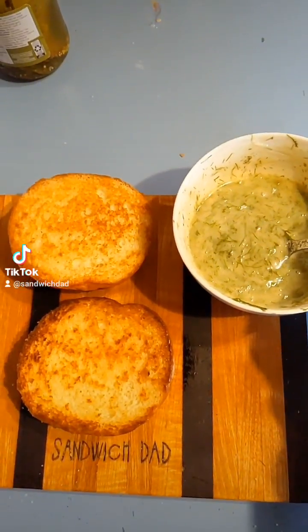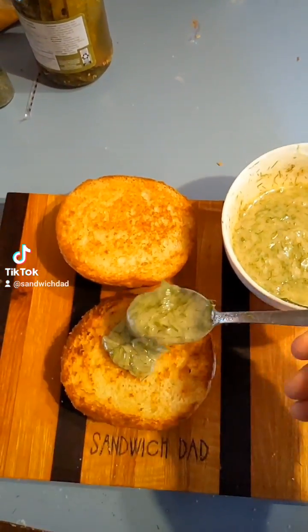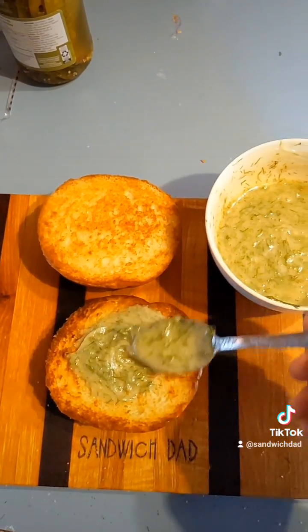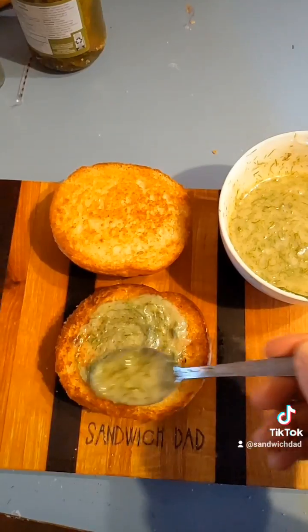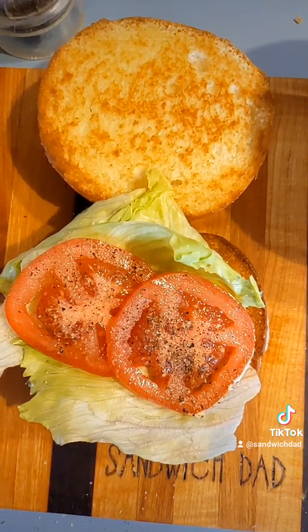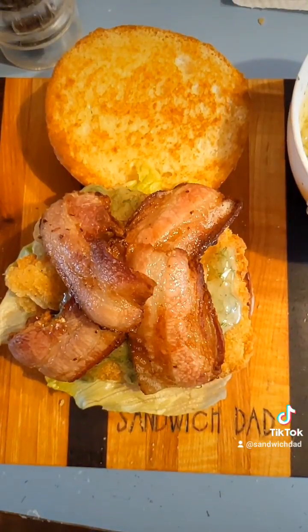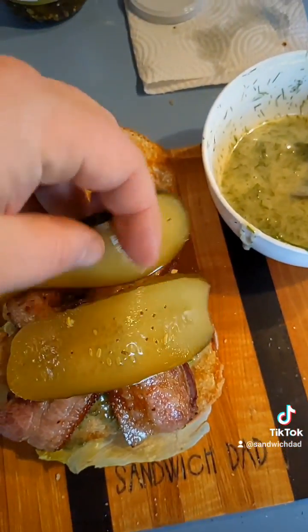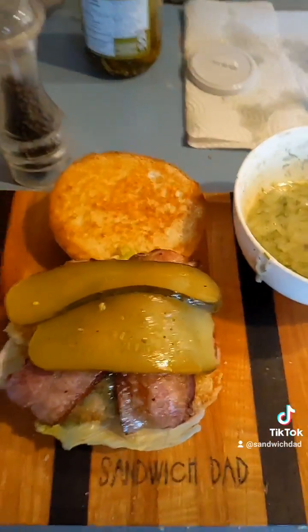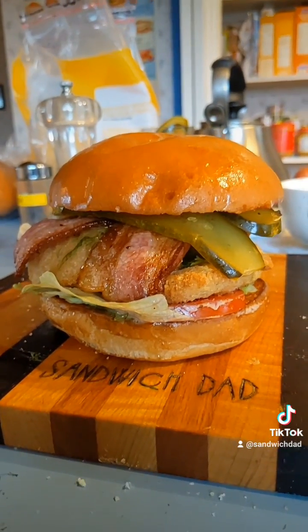Now, for construction, I'm going to steal the method from a popular Canadian pizza chain named after an American city that you don't normally associate with pizza. First, the honey dill, followed by some lettuce, tomatoes with salt and pepper, chicken finger, more honey dill, bacon, and finally, a couple slices of pickle. Hat goes on.